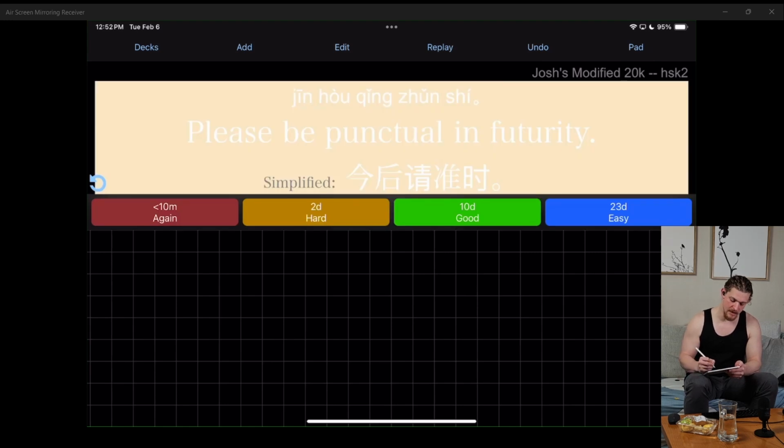今后请准时. But I had the wrong 今. And of course, actually, if I'd looked at the pinyin, I would have known this. So 今, this is 今天的 今, this is from now. So 今后 means after now. The one that I wrote was 今 from 最近, which means closest. So that was a mistake.